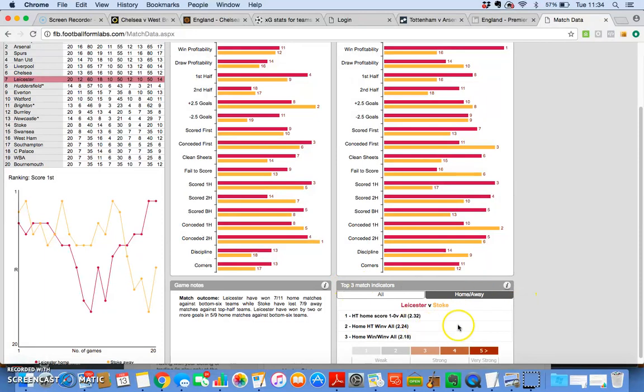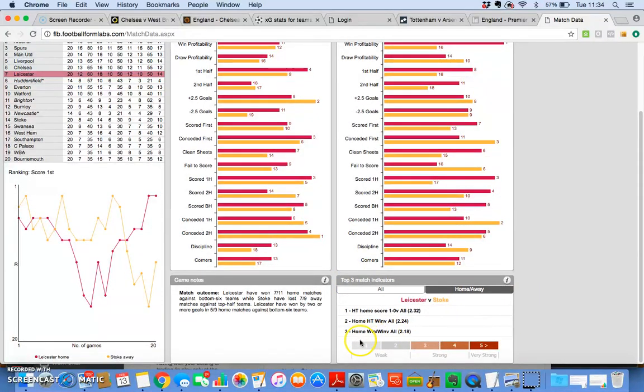So basically what they're saying here is 5 is a very, very strong indicator and 1 is one of the lowest. So it's a middle range. So all they're saying is, look, maybe have a little bit of a closer look at this.